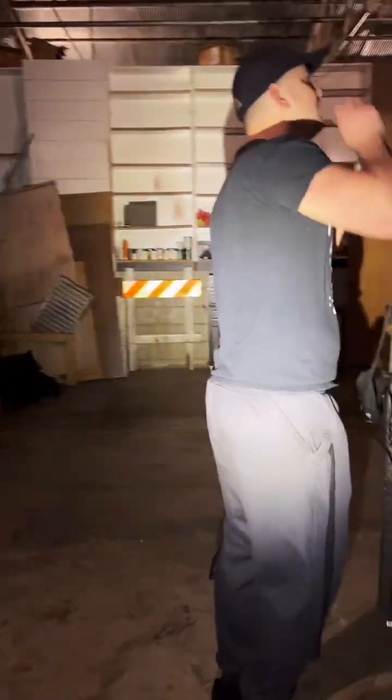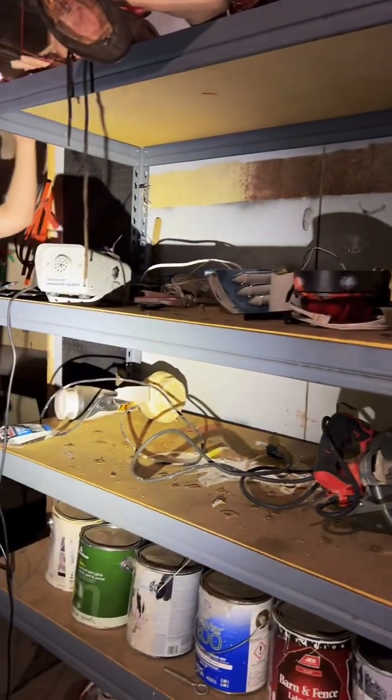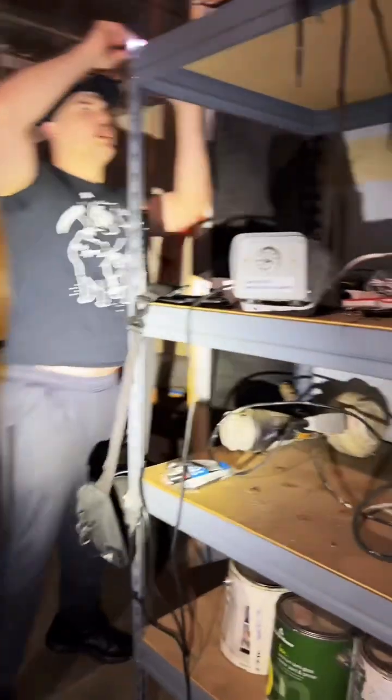That's what we know about. It's not in the case. No, I don't think she could fit in the case. If I come across her, Dan, I'll bring it to you. Like, I didn't take it home or nothing.